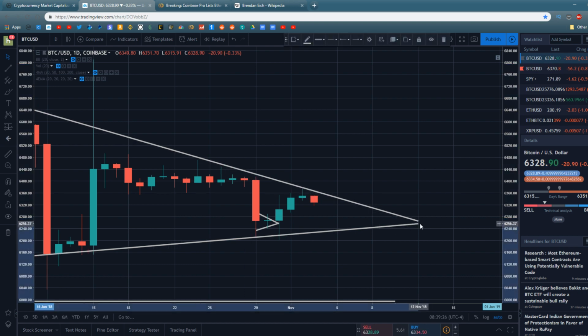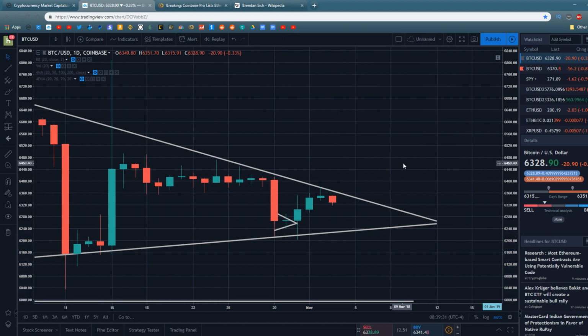You can see both the uptrend of support and the downtrend of resistance cross in a little over a week, so more than likely, we're going to see some kind of breakout, be it bullish or bearish, coming from this triangle pattern over the next week and a half or so, and we're going to be discussing which direction I think Bitcoin is going to break out of this.